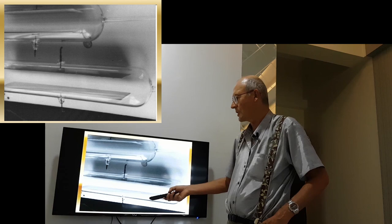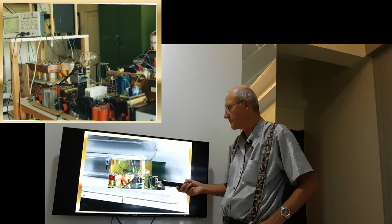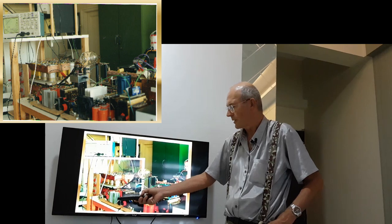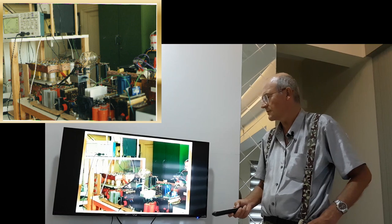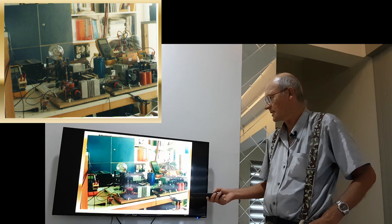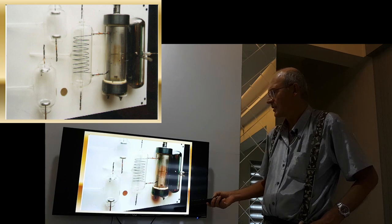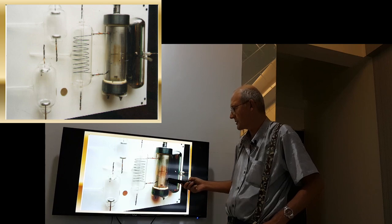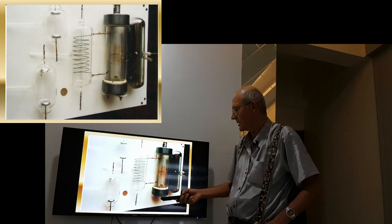Again, brand new large surface area Correa tubes. A Correa test stand. You see the condensers, batteries, and this is the test tube itself. This is the same test stand from another angle. One can see different electrodes, different test tubes. This is mountable, so one can take it apart.